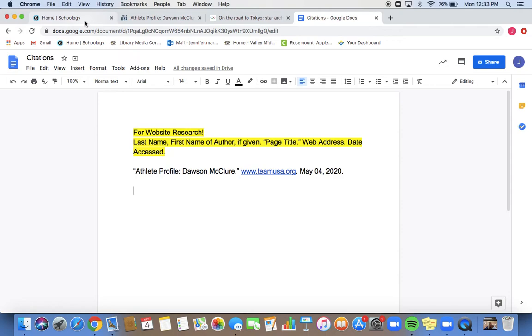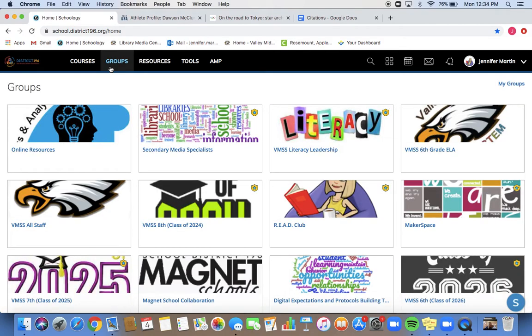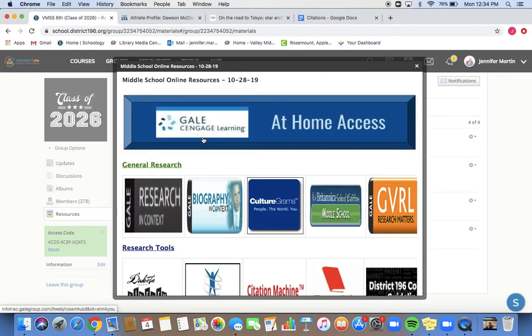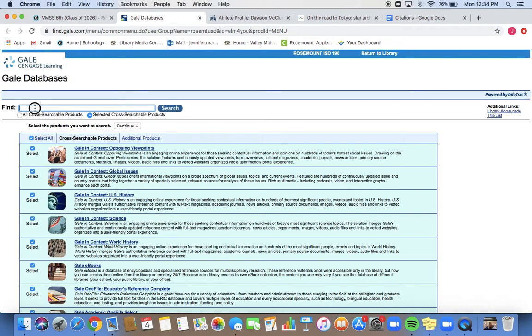The other piece that I'm hoping you're going to make use of is going into Schoology, going into groups, your 6th grade class page, resources on the left side, middle school online resources, and using this big blue button at the top that gives you at-home access to all the great databases that we have available. A quick way to do a great search would be to actually select all here. It's going to let you look at all the databases at one time. Just for fun, let's search Summer Olympics 2020 and let's see what comes up.